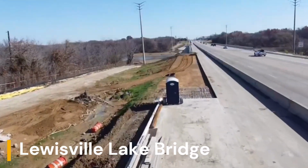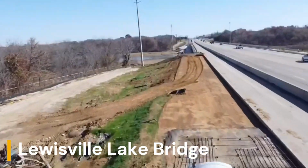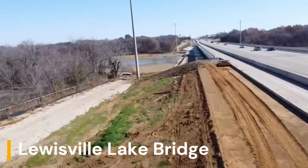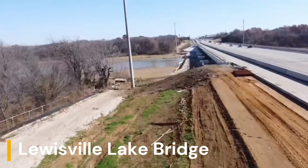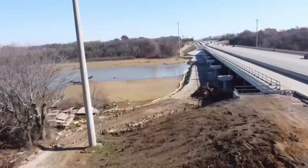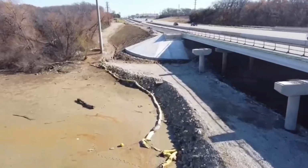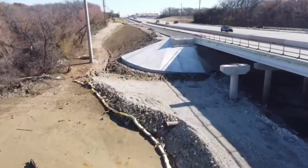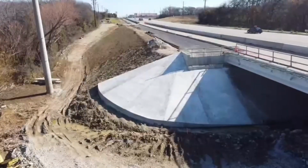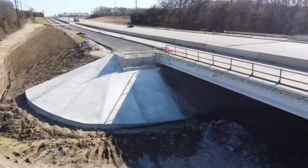The bridge over the lake is still awaiting its beams, and unfortunately, there's no update on an ETA for their arrival. However, work is steadily continuing on the retaining walls around the bridge. Over on the east side, the retaining wall is fully complete, with concrete poured and now curing. This will be crucial in preventing erosion under the bridge as the project progresses.